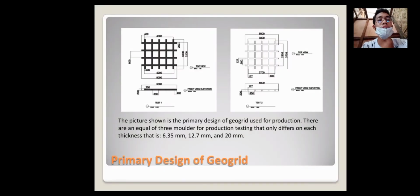So, for the results and discussions, we use 3 molders for production which only differ in thickness, which is 6.35, 12.7, and 20 mm.